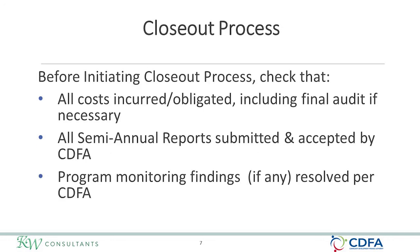This and the next slide are an informal checklist of items to determine whether you're ready to initiate the closeout process. Check that all costs for the project have been incurred or obligated, including final audit if necessary. Make sure all semi-annual reports were submitted and accepted by CDFA, and confirm that monitoring findings, if any, have been resolved according to CDFA's review and instructions.